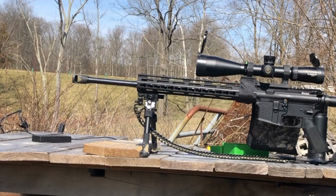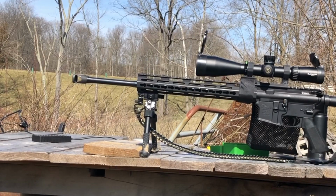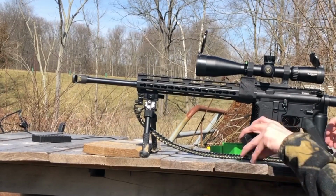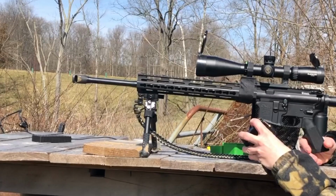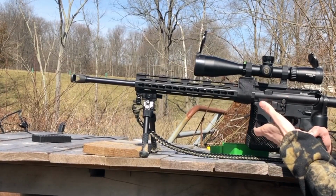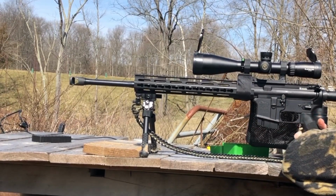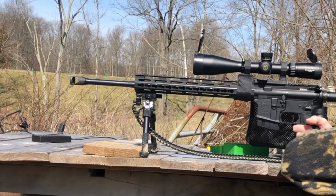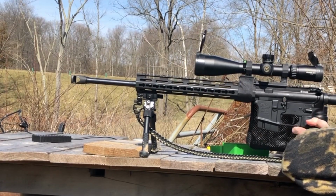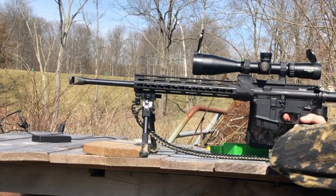We're out on the range here. We're going to shoot 4 5-shot groups with the Sierra tipped GameKing 130 grain and my 20-inch 6.5 Grendel. The target's at 100 yards. The dots on the target are 1 inch. It's about 50 degrees out today, 10 to 20 mile an hour wind off the left. The gun is cold.